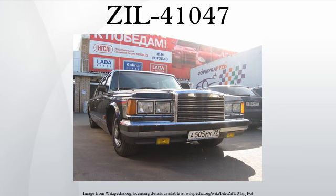ZIL-41047 is a limousine built by ZIL of Russia. Production of ZIL models ceased in 2002 due to their previous customer base turning to more modern Western vehicles. Description: it has 7 seats including the driver.